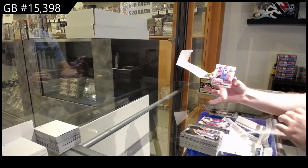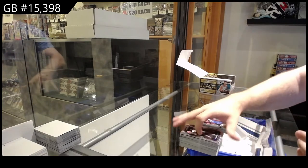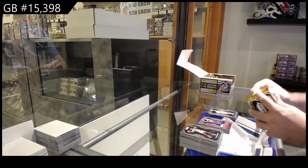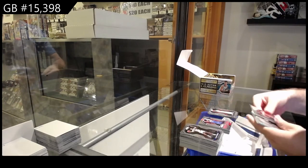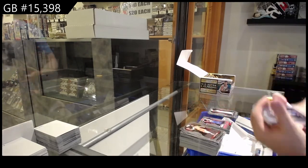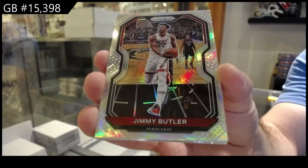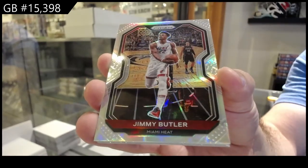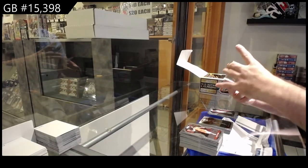Silver fireworks. Downtown of Paul George for the Clippers. And you do get a lot of stuff in these. Silver for the Heat of Jimmy Butler. Jimmy Butler. Woo, that might be pretty big too.